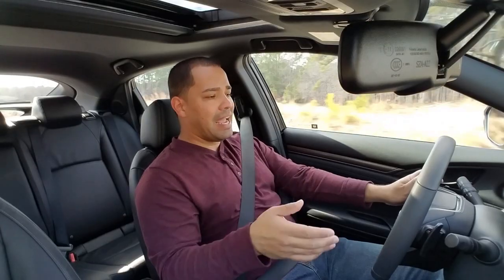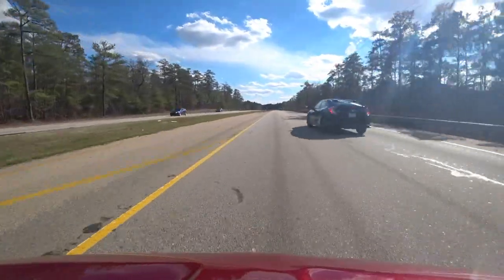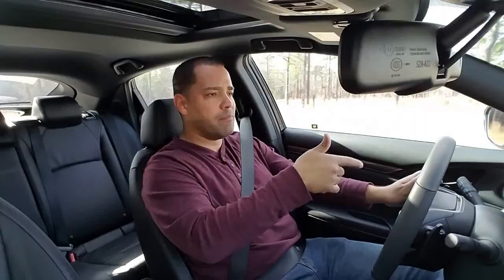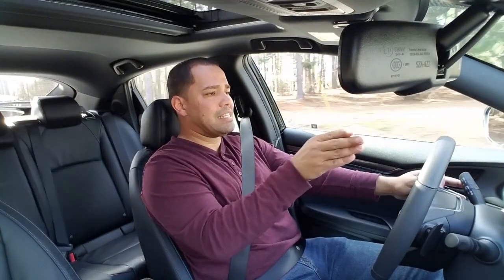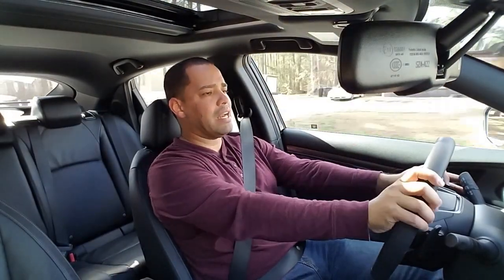Right now, I have the steering wheel shaking on me because I have the Honda Lane Watch active. So you can see it right here. It feels like you're going over bumps. One thing that I noticed in the Honda Lane Watch is that once you start going over the lane, the car itself gives you the hint to go back to your lane. So the steering wheel corrects you a little bit, slightly, to go back to your lane.